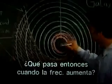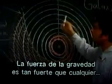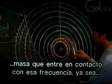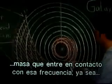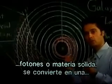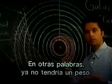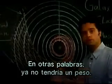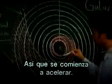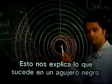So what's happening as this frequency increases is, again, the force of gravity becomes so strong that any mass that comes in contact with that frequency, photons or even solid mass, the frequency of that mass becomes so high that the mass becomes, in essence, lighter. In other words, it doesn't have that feeling of weight to it, the feeling of mass. So it starts to accelerate. This is starting to tell us what's happening in a black hole in the center of our galaxy.